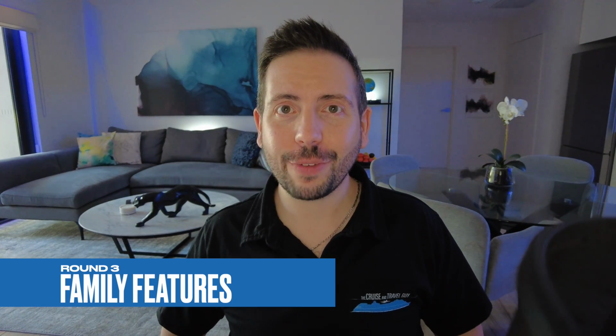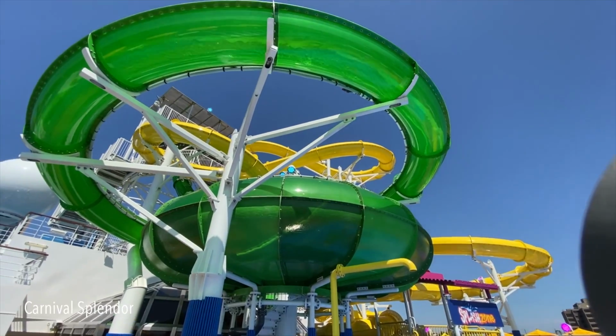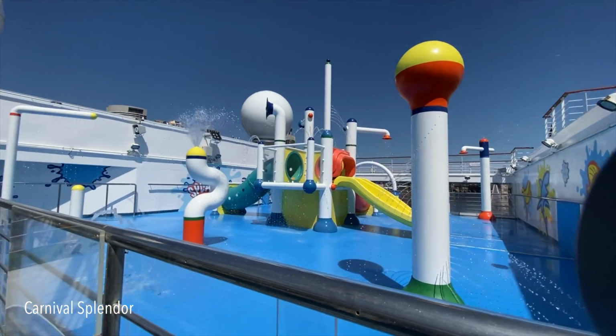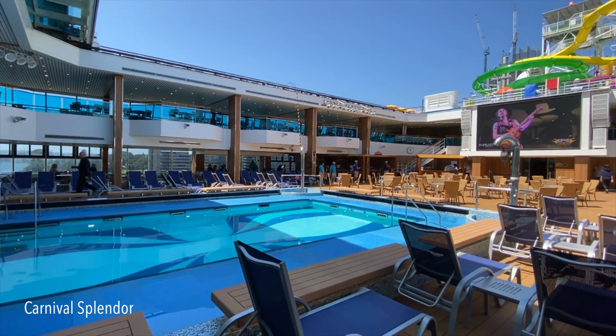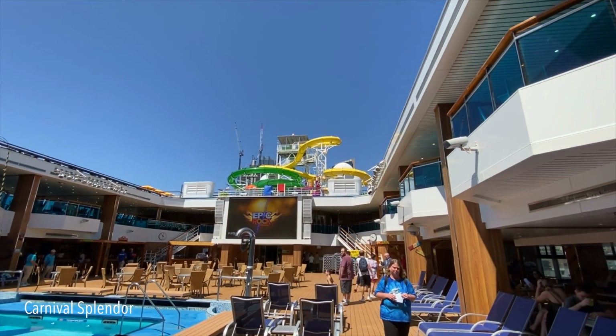Of course, what good is nice decor when the ship is not fun to be on? Well, when it comes to family-friendly attractions and facilities, both cruise lines offer a great range of options. Carnival is well known for its fun ship vibe, and on Splendor that extends to water slides and 2 water parks, one designed especially for the littlest kids. A giant on-deck movie screen for the famous dive-in movies, as well as an extensive arcade, sports court and mini golf course round out the offering.